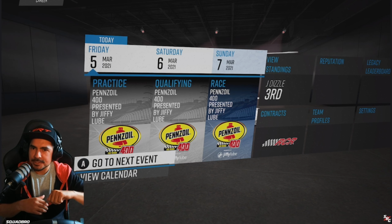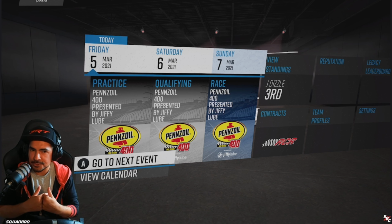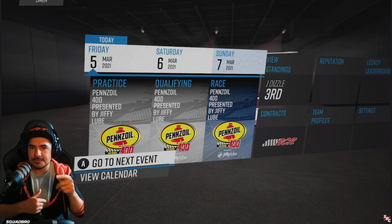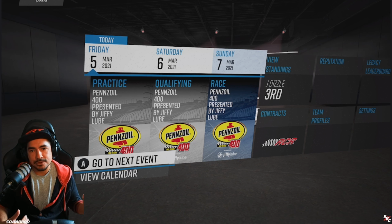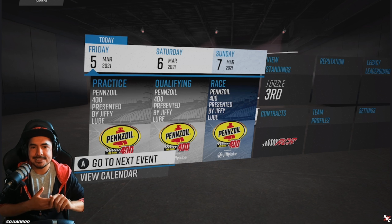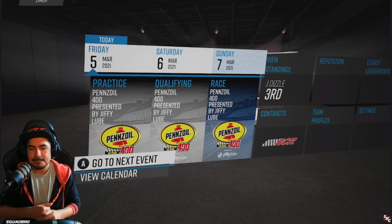But I was really happy with our performance last race. We dropped one position down in the standings. We're in third, but I have hope that we can come to Las Vegas here and hopefully get the pit strategy down, get a good finish, maybe even get a win. Who knows? Anyways, this is the Pennzoil 400. Let's get started.